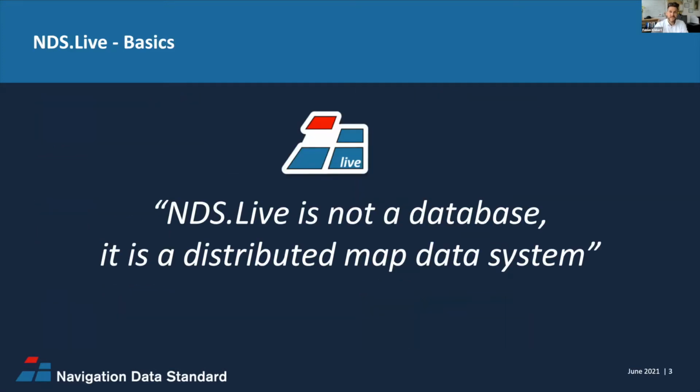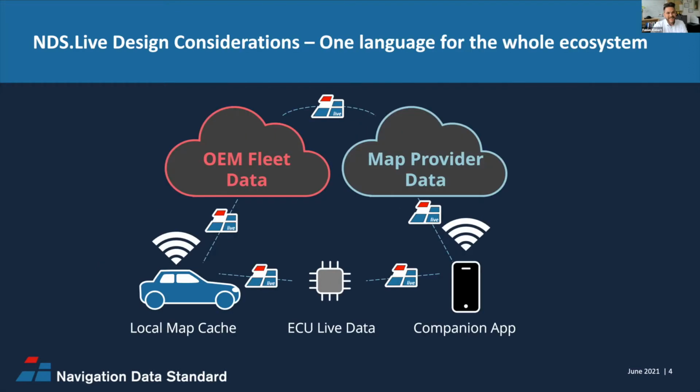You may have seen this, we say it all the time: NDS Live is not a database, it's a distributed map data system. So I have to say this again today. The idea is that NDS Live is the one language of map data for the whole ecosystem. Whether it's B2B or B2C, whether it's from cloud to car or within the car, the map data doesn't need to be transformed into any other formats any longer.